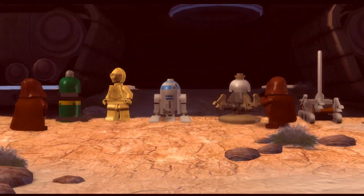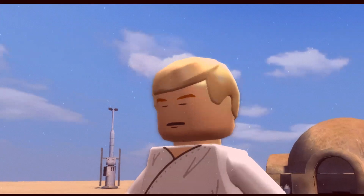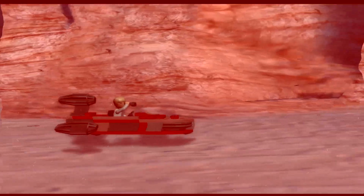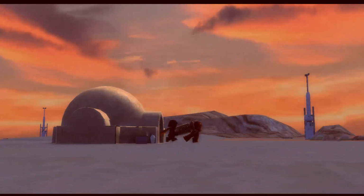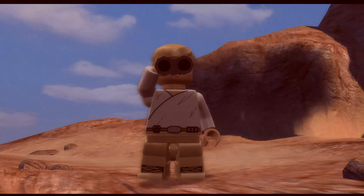Okay. At number 6, we have Luke getting attacked again, but this time by the Tusken Raiders on Tatooine. Luke Skywalker, being the excellent human being he is, just wanted to go searching for C-3PO and R2-D2 after they were kidnapped by a group of Jawas. While he was searching, looking through his binoculars, one of the disturbing and frightening Tusken Raiders appeared out of the blue right in front of him.